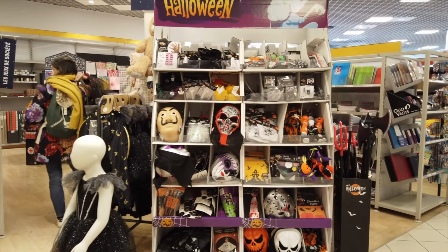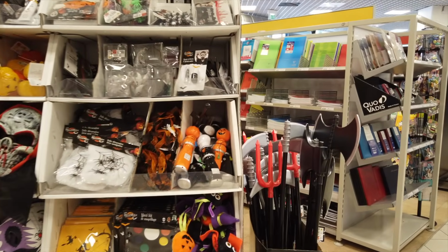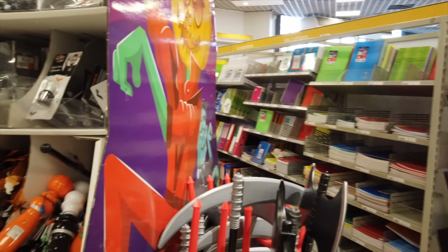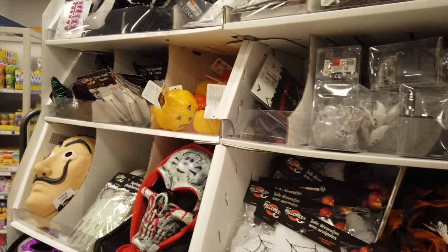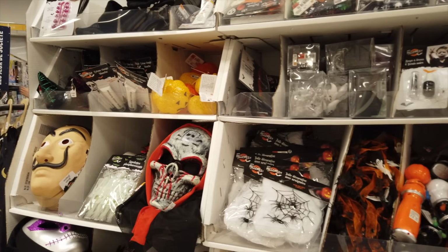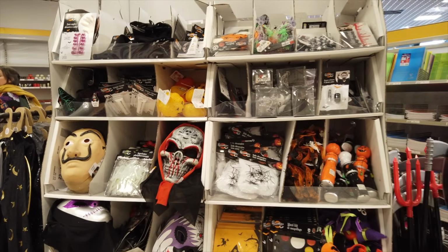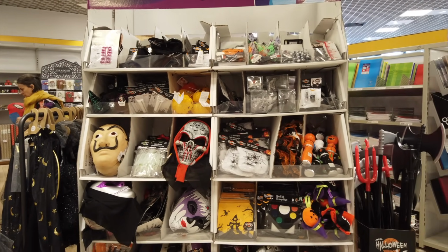Hey, look at this. It's almost Halloween, and looks like over the years the Halloween selection has gotten bigger. You'll see costumes, which are generally scary. You won't see too much in the way of pretty princess stuff. Something else you won't see is Halloween-themed candy like we do in the US, like pumpkin Reese's and special packaging for Halloween. That's something you don't really see in France, but little by little Halloween is becoming more popular, even if we don't have the special candy.